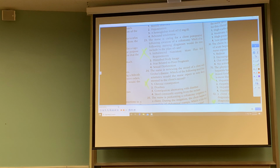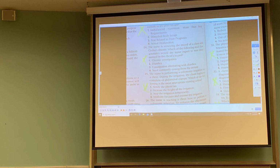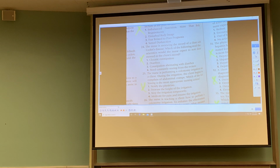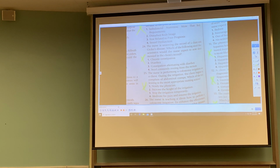People, what do you do? Question 23. We didn't have 24. The nurse is reviewing the record of a client with Crohn's disease. I forget, is Crohn's disease the entire gastrointestinal tract or just part of it? Which one is just part of it? Ulcerative colitis, remember that. Just in the colon. All right.